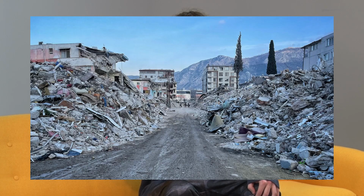Hatay had already suffered as a result of the initial earthquake, and the quake's aftershocks are continuing to affect the region and relief efforts. Nearly 50,000 people have reportedly died as a result of the earthquake and its aftershocks, and the damage caused is estimated to cost over $80 billion US.